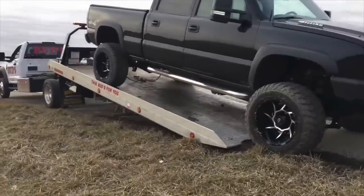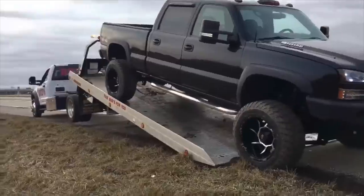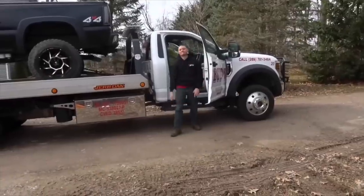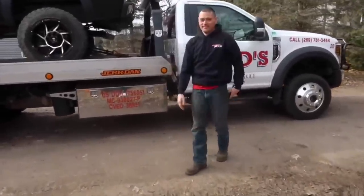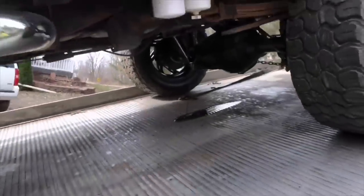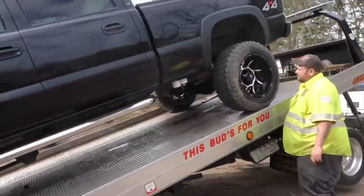This is not good. You know what I'm gonna do? I'm gonna go ahead and pull my drive shaft out of my transfer case, and I'm gonna try to limp it off the highway. I'm glad you're okay. Rear end's pretty locked up, isn't it?